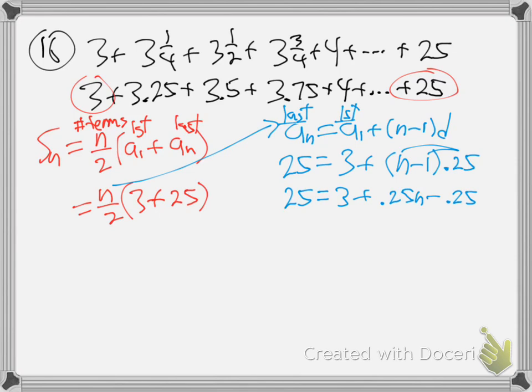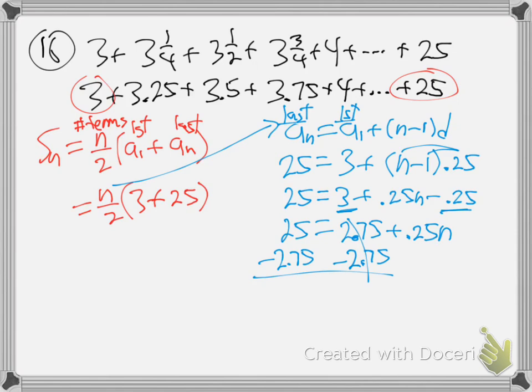All right, multiply through by that 0.25. Negative 1 times 0.25, you're not really going to do that in your calculator, are you? My brain is mush. I was up till like 1 o'clock in the morning doing homework last night. $3 take away a quarter is $2.75. Now subtract $2.75 from both sides. And 25 take away 2.75 is 22.25. Whenever it's money numbers, we can do it a little bit better than normal, huh?